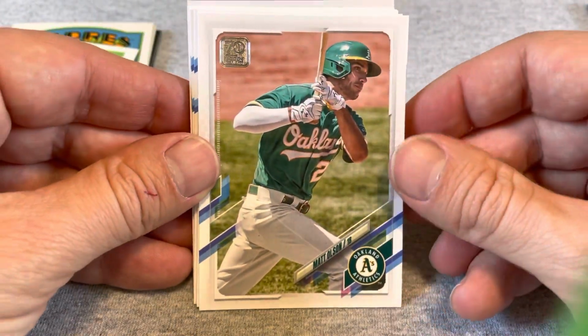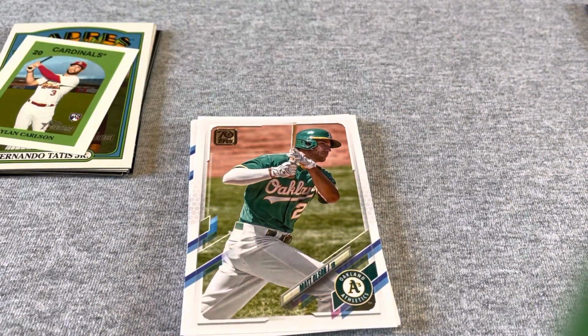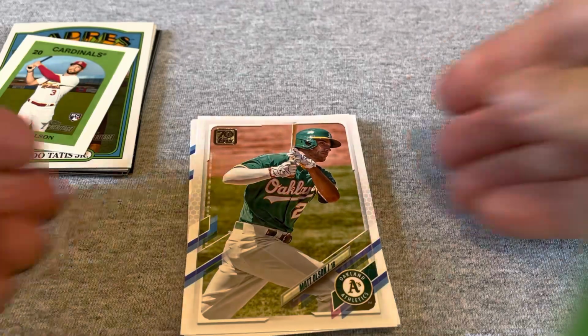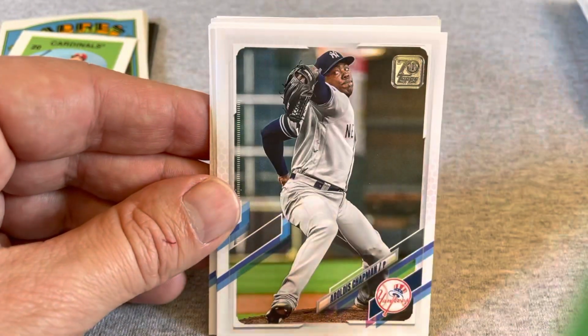All right, so let's see. I forgot that this font is impossible to read without my glasses, so let me grab those real quick. Okay, so I start out with a Matt Olson. And then a Sean Manaea.